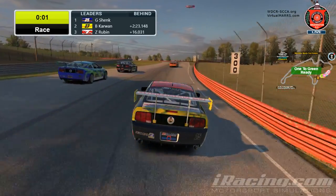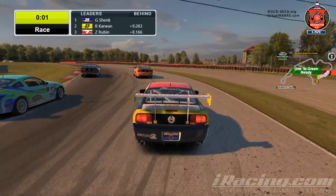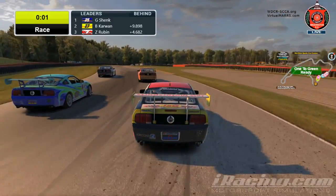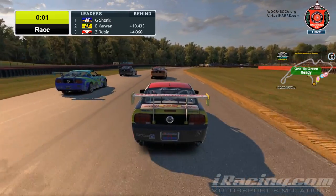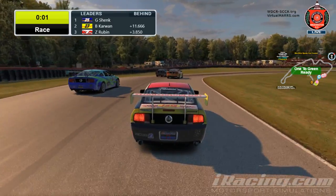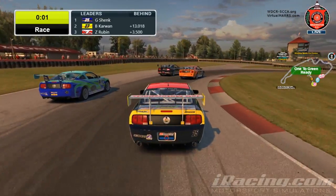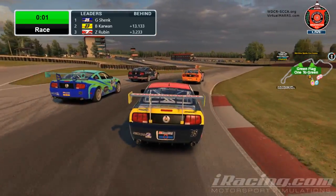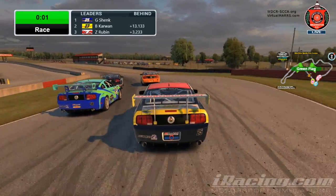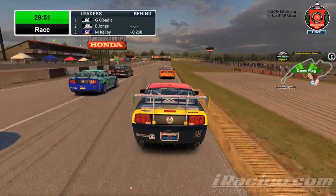So again, today we're doing a rolling start. Some of these guys were a little slow to start, but it doesn't really matter because they're going to follow the pace car around for a lap. It's going to warm their car up, warm their brakes up, and we'll go as we get close to the start-finish line. So we're not doing a full lap. It's sort of a partial rolling start, but we're already green flag, and here we go. The Mustangs and the big bores.